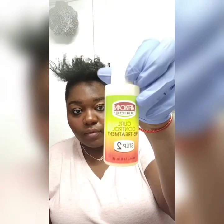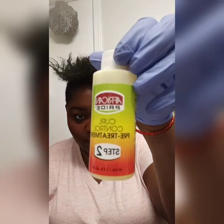step 2 is, after step 1, which was read the instructions. Step 2, I am going to, let me take off my earrings. I'm going to do the curl control pre-treatment. So that's this. Can you see that? Curl control pre-treatment.